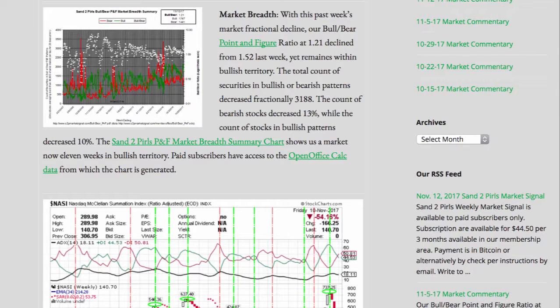Market breadth with this past week's market fractional decline. Our bull-bear point and figure ratio at 1.21 declined from 1.52 last week, yet remains within bullish territory. The total count of securities in bullish or bearish patterns decreased fractionally to 3,188. The count of bearish stocks decreased 13%, while the count of stocks in bullish patterns decreased 10%. The Pirls PNF Market Breadth Summary Chart shows us a market now 11 weeks in bullish territory.